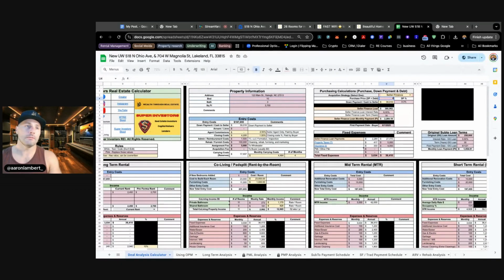420, and I'm gonna have to put my glasses on because I'm old. 420. We're giving the seller $39,000. We do not have to pay for agent fees. That's coming out of the $39,000. A seller finance loan of $380,000, 6%, 30 years. Our payment is $22.84 a month.